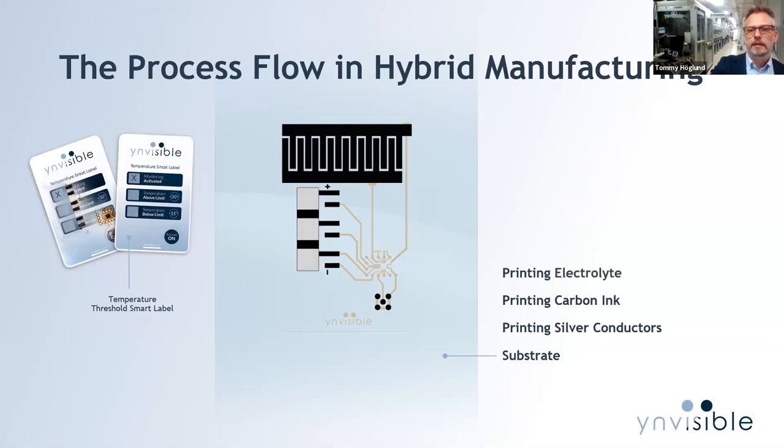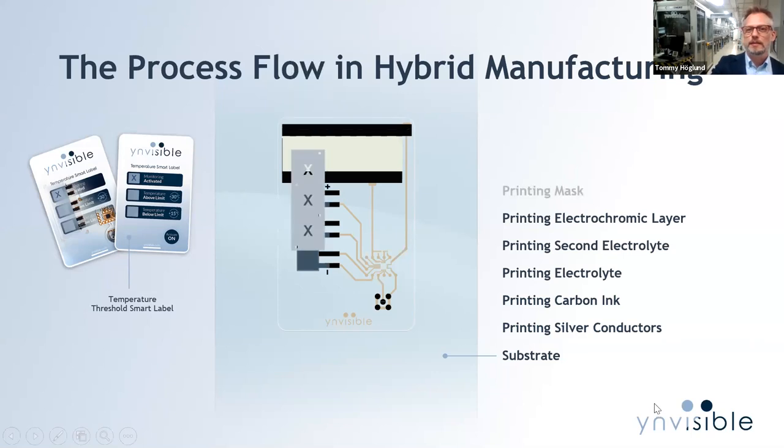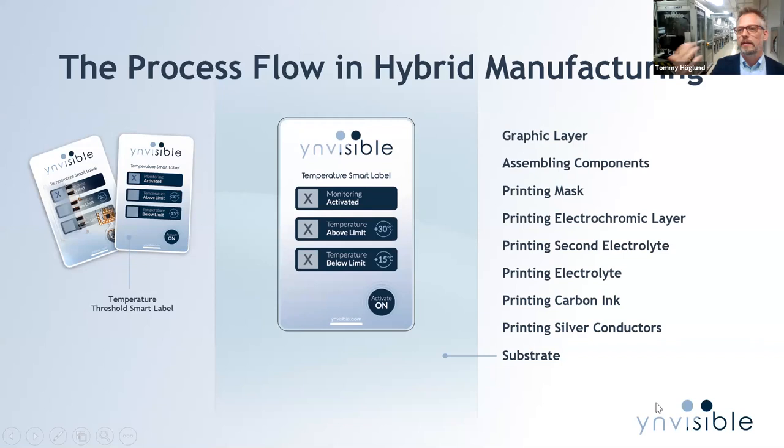Let's see. You print electrolyte and the second electrolyte layer. I wanted us to show that we printed it the same electrolyte layer, but my technician said, "Tommy, let's wait until it's perfectly fine-tuned for that." And then you print on the other layers and the assembly and the graphical layer, and you have this fully functional system, almost all printed.